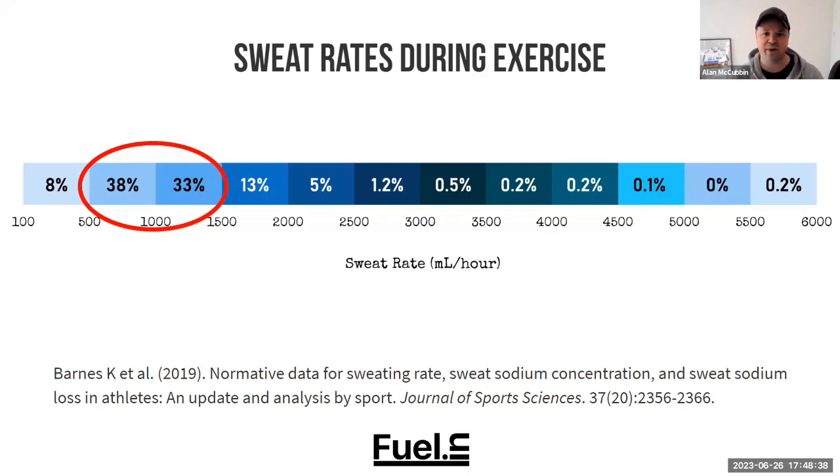What determines sweat rate during exercise is a combination of your exercise intensity, so the pace, and the environment. So exercise intensity, I think, is often underappreciated in its role in sweat rate. Obviously, if you're pushing 150 watts on the bike, you're producing a certain amount of calories per minute or per hour. 80% of that calories is converted to heat. That's just the inefficiency of human metabolism.